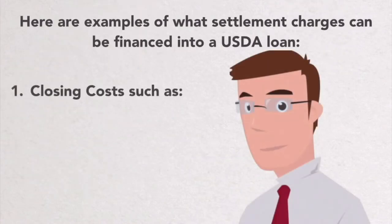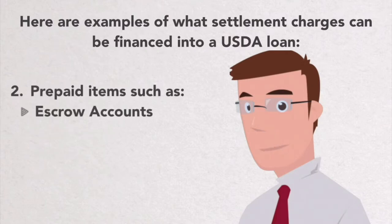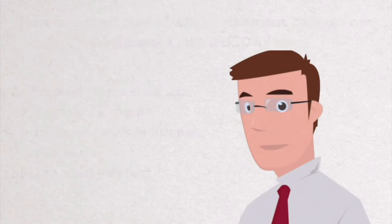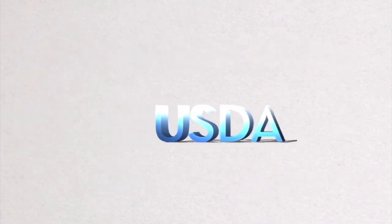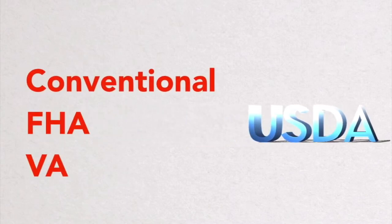Closing costs such as title charges, loan cost, survey, recording fees, etc. Prepaid items such as your escrow accounts, homeowner's insurance premium, and prepaid interest. Key points to remember are that the appraised value must be higher than the sales price for this feature to be available. This is unique for USDA home loans and not available under conventional, FHA, or VA programs.